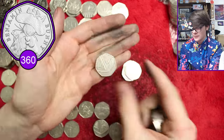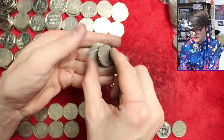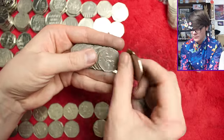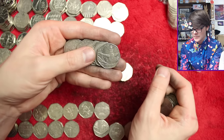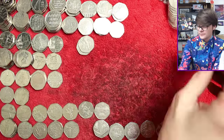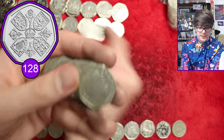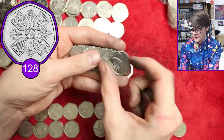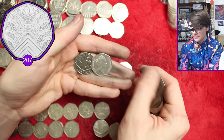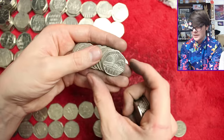No rotation error. Oh, we got Team GB there. Oh, King Charles, Memorial 50p. Platinum Jubilee, correct obverse. And then we've got public libraries.